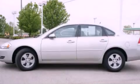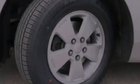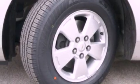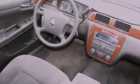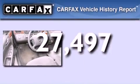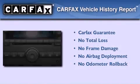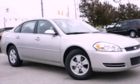Features include XM satellite radio, aluminum wheels, cruise control, wood trim on the inside of the doors, a four-wheel independent suspension, an engine immobilizer theft deterrent system, 12-volt power outlets, dusk-sensing headlights, air conditioning, and this vehicle has less than 28,000 miles. Not to mention that this Chevrolet qualifies for the Carfax buyback guarantee. We invite you to contact us today to learn more about this vehicle.